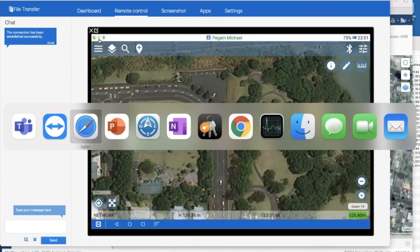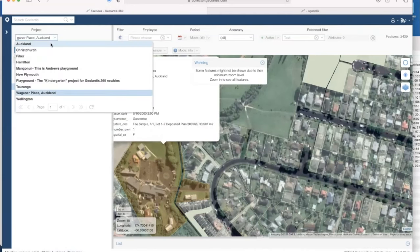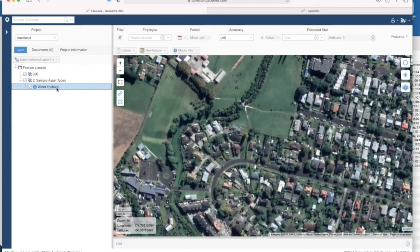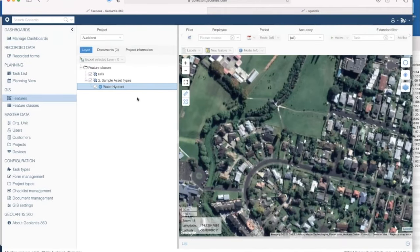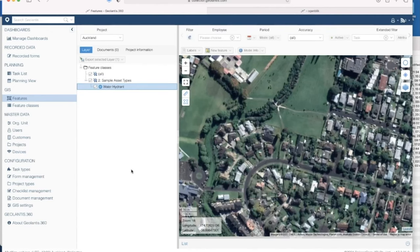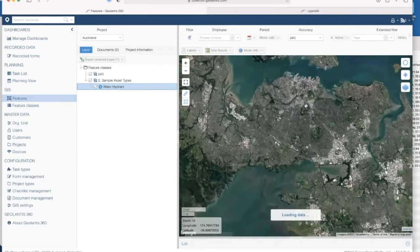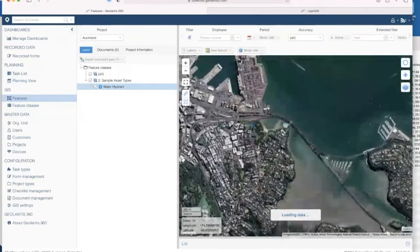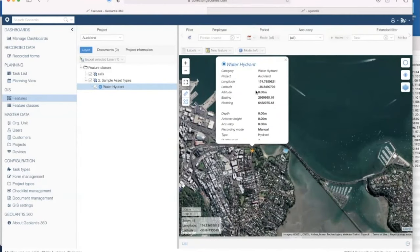If I go back to the office, I said I do it in Auckland. And in Auckland, we should already have it somewhere. I think this will take a couple of seconds to show the location. Come on, that's the presentation effect, why it's not going there automatically. It's here. Normally it should jump there, and you see the hydrant in the backend. If I click on it, I get the same information.